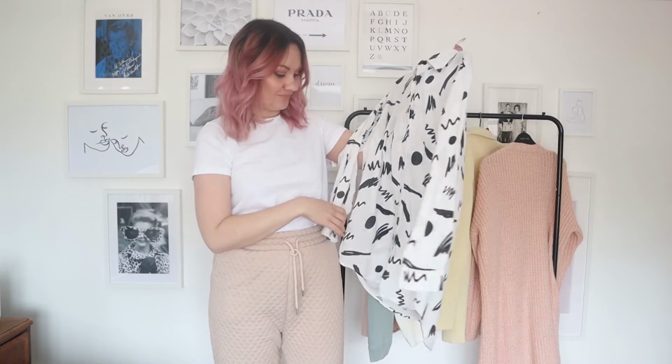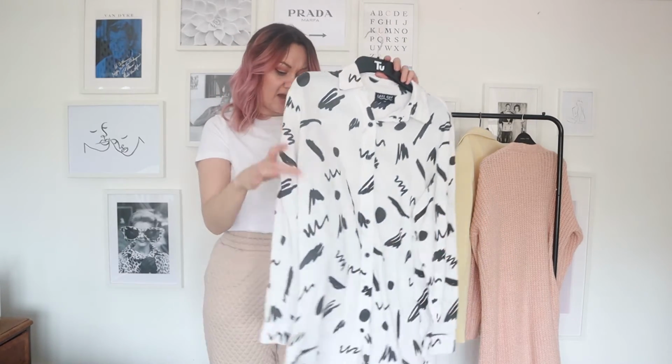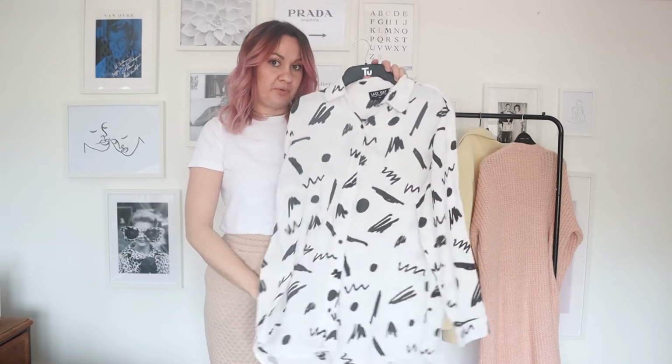So this is a Lazy Oaf shirt. This is actually super old, so it's just a long line shirt, an oversized long line shirt. You can get these from anywhere. You can get it from Primark. You could wear your husband's shirts, that kind of thing. But I will put this on for you now and show you how it looks over the joggers.